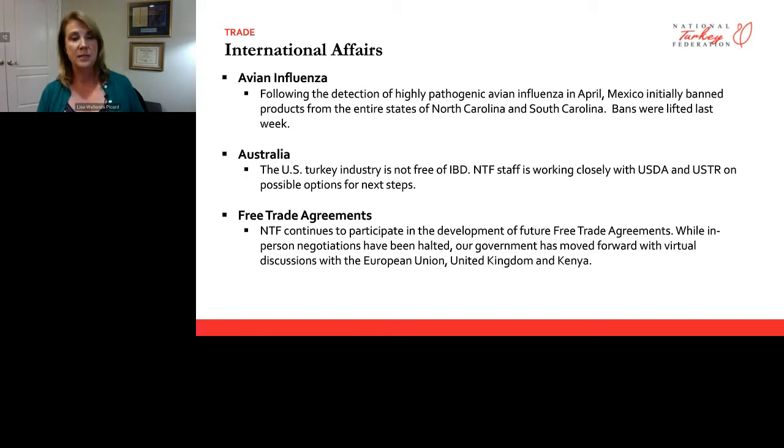And through cleaning and disinfecting, the bans were lifted just last week, August 5th, 6th, 7th, right around there. Very grateful to USDA and to USAPEC for the pressure and the effort that they put into making sure that those bans did get lifted. Biggest concern there was at first, Mexico initially banned products in the entire state of North Carolina and South Carolina. And given Mary Alice's slides we just saw, you understand why even a couple of days of that was a big impact. But again, we were grateful to USDA and USAPEC for getting that reduced down pretty quickly to a county level ban. But hopefully we are done with high-path AI, and that will be something we'll have to talk about for years and years to come.